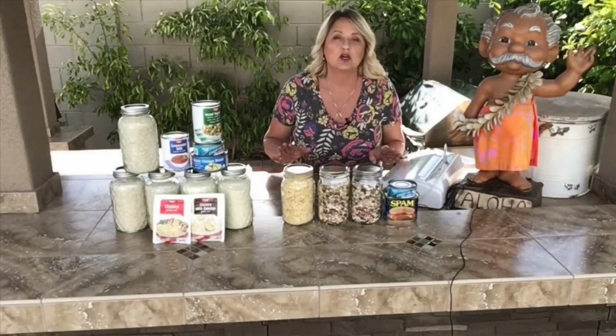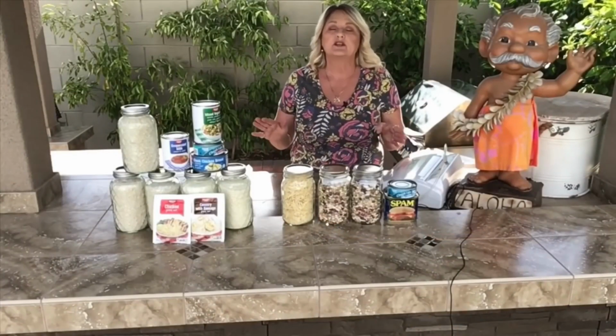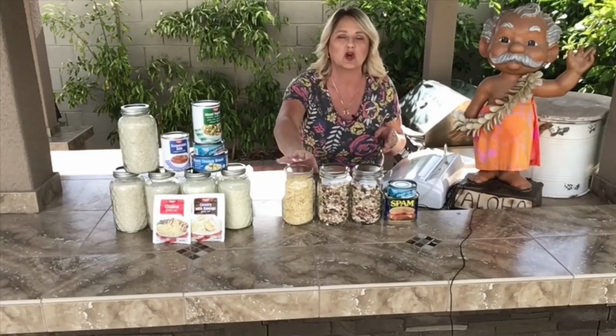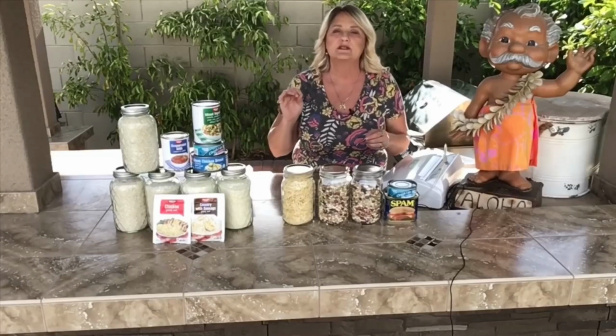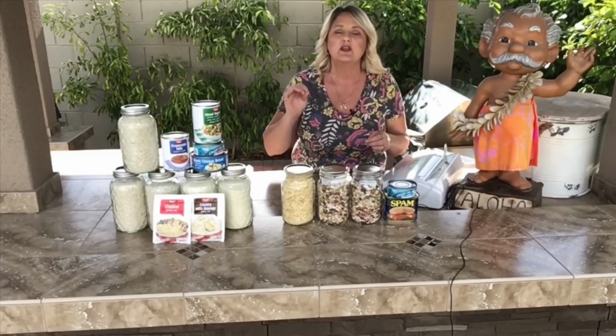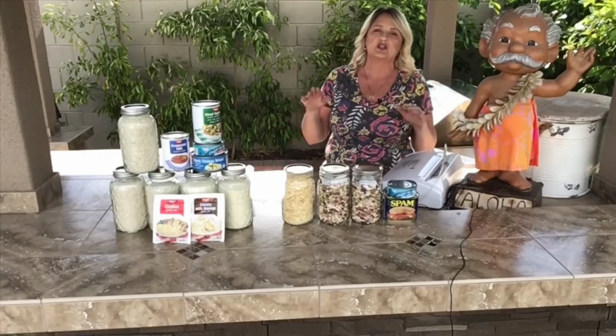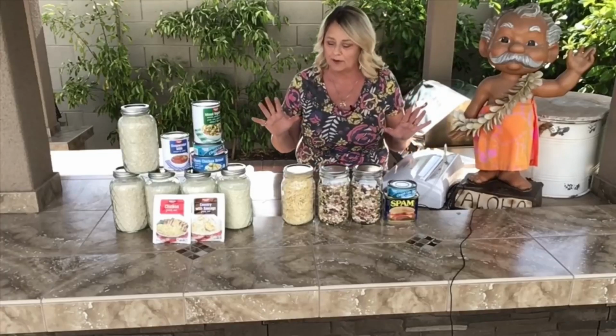Our prices at Goodwill are horrible. For $1 a mason jar, you're better off going and getting your mason jars brand new wherever your discount store is cheapest, and you get your bands and rings. Our Goodwill in Arizona is just a joke because it's horrible.